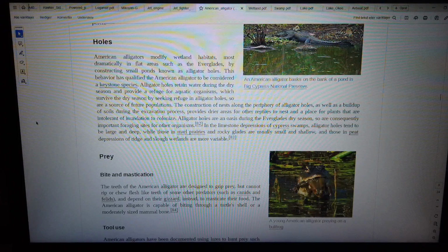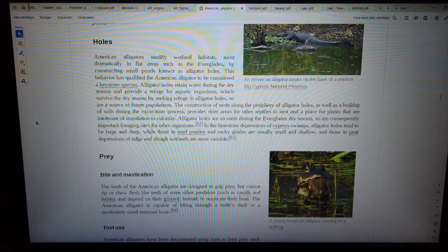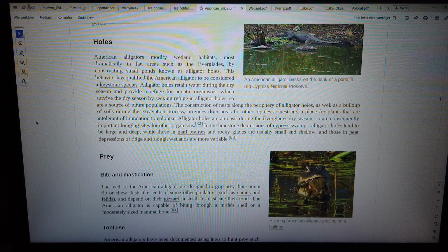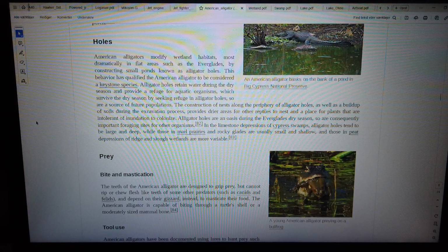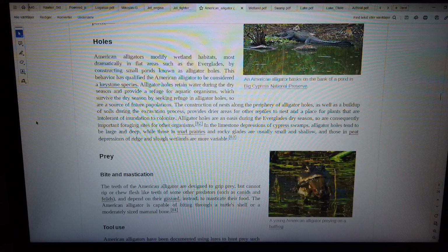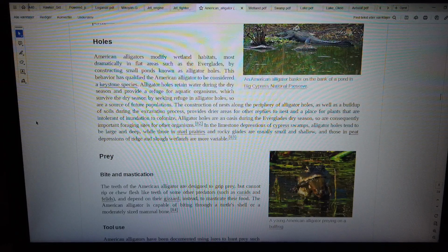Other organisms. In the limestone depressions of cypress swamps, alligator holes tend to be large and deep, while those in marl prairies and rocky glades are usually small and shallow, and those in peat depressions of ridge and slough wetlands are more variable.